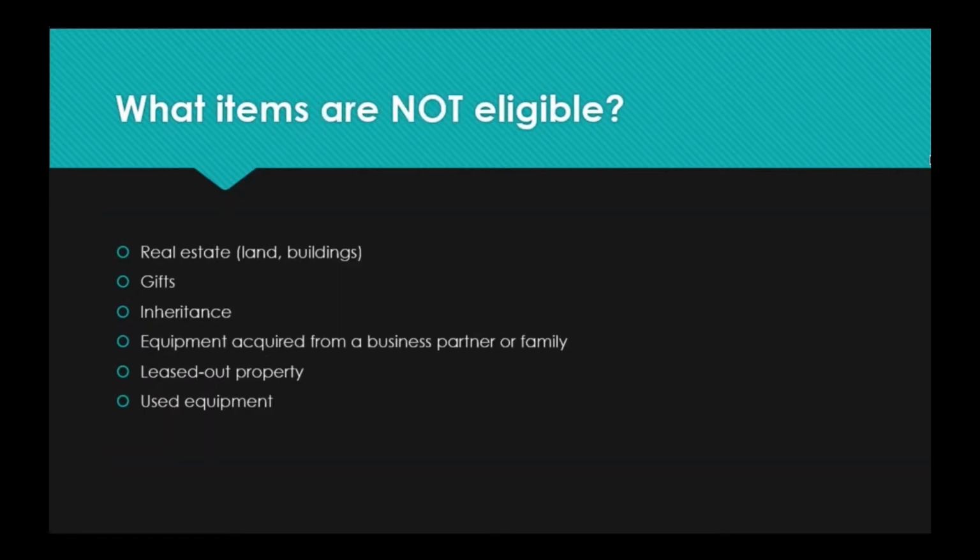Right? So what doesn't count? Real estate. If you are leasing your office building, or purchased, land and buildings do not count under this deduction. Gifts, if someone has gifted you a laptop, or if you received it, say, as a prize. Let's say you won a laptop in a giveaway, you're using it for business. Well, unfortunately, you didn't purchase it, so it does not count as part of this deduction. Same thing with inheritance. If you've received anything through an inheritance, again, you didn't purchase it, so it's not eligible for this deduction.